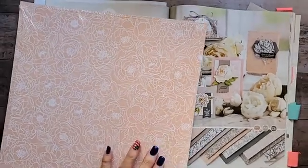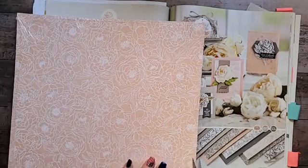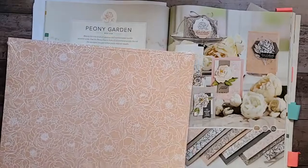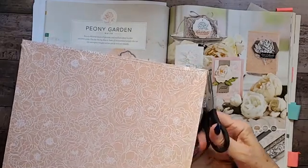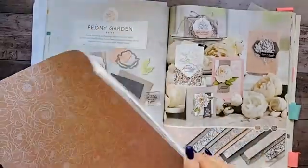And I'm trying to get this open. Not being able to breathe really affects everything that you do. And that's my excuse, and I'm sticking with it. Okay, we're almost there. Trying not to damage the paper. Okay, so here are the papers from the Peony Suite.